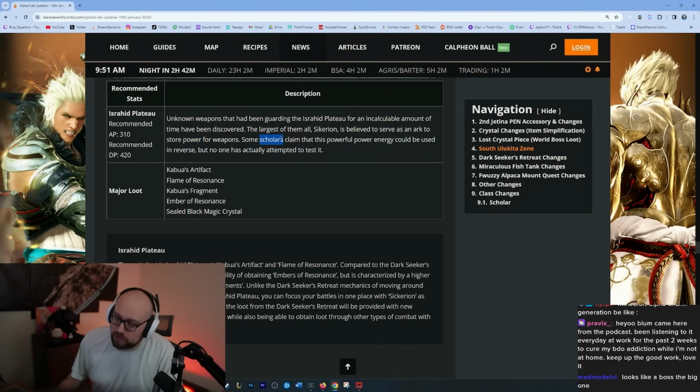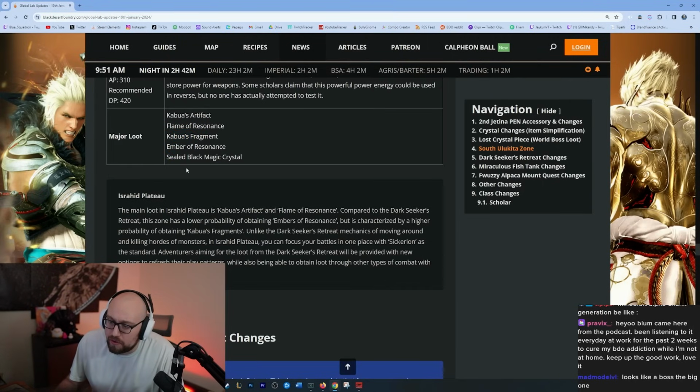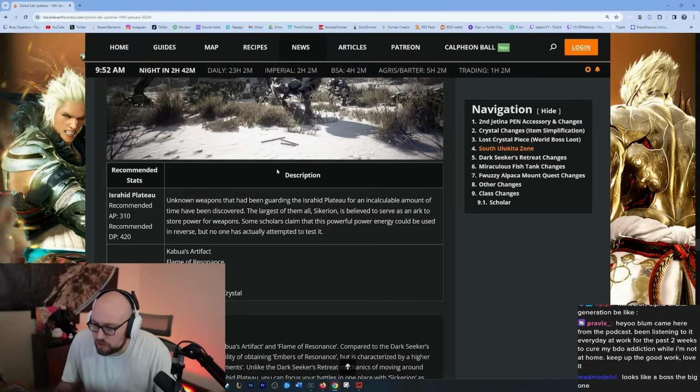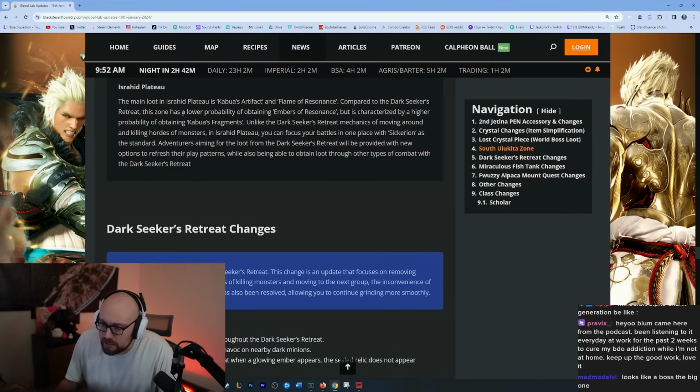When you say scholars, major loot, Kabua's artifact, Flame of Resonance, Kabua's Fragment, Emperor of Resonance, Sealed Black Magic Crystal. Okay. So this is like an option instead of Darkseeker's Retreat, basically. This is like another option. The main loot of the plateau is the Kabua artifact and the Flame of Resonance. Compared to the Darkseeker's Retreat, this zone has a lower probability of obtaining embers of resonance, but is characterized by a higher probability of obtaining Kabua fragments. Okay, so you're going to get less embers and more Kabua fragments.